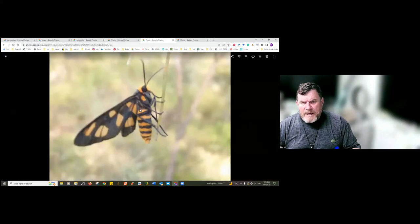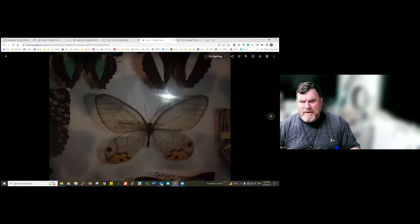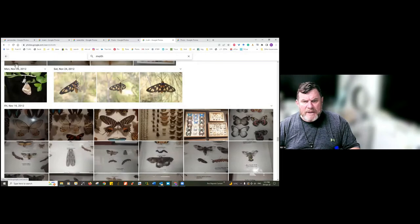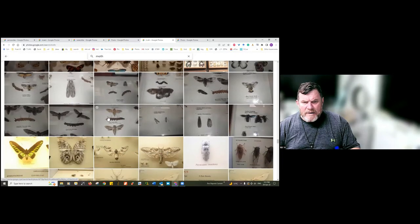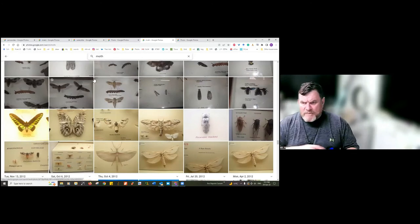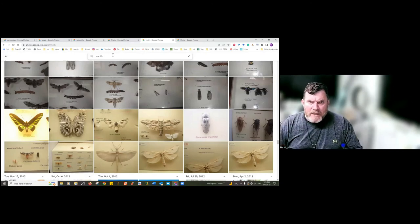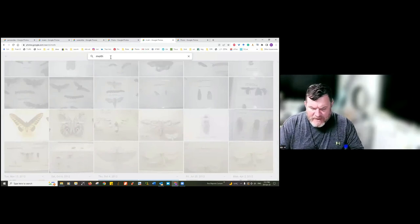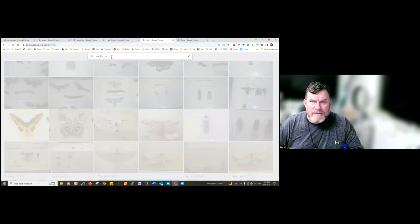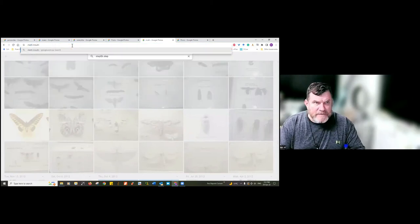Some, let's see if I can get a good shot for you. No, I'm not going to get a good shot out of that, unfortunately. So most butterflies have a thing called a proboscis, and they have a curled proboscis that allows them to feed on nectar. So moth, let me show you a moth mouthpart. I think this is right. No, it's not. Moth. There's an adult, here's another distinct difference.